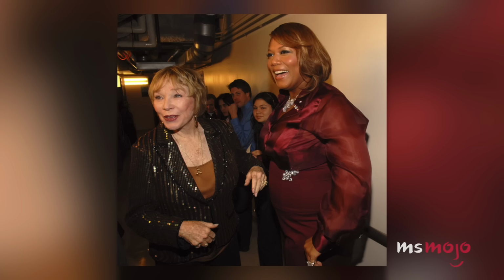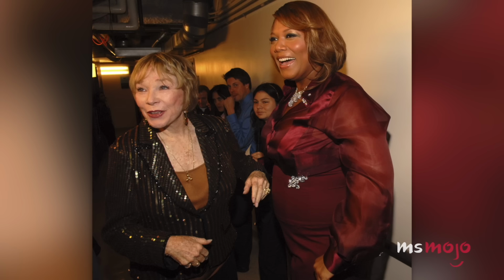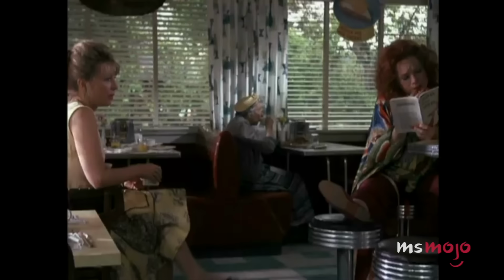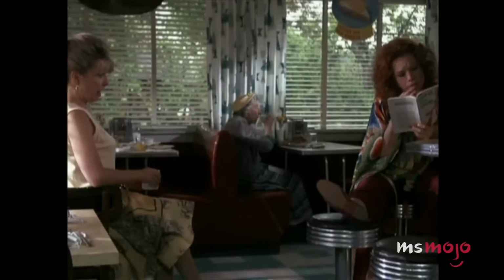If you were challenged to name two actresses you don't think could pull off the same wardrobe, Shirley MacLaine and Queen Latifah would probably be a safe bet. Well, think again. MacLaine wore this colorful coat when she played the quirky Aunt Zena in a 1990 comedy called Waiting for the Light.